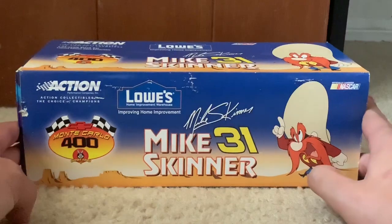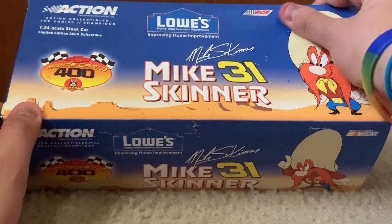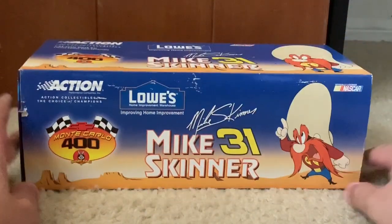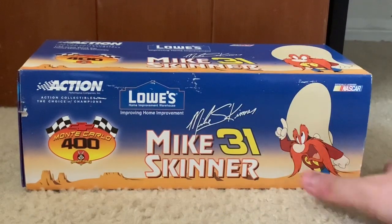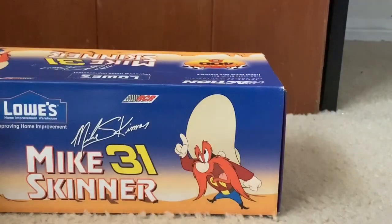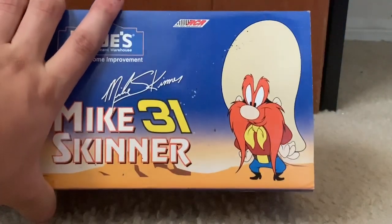Anyway, so here's the box. I think this is my personal favorite box design out of all the 1/24s that I have. What the fuck is this? Anyway, I love the desert background. I love the blue because it gives you that sun, not sunset, but that daytime look in the desert. There's Yosemite Sam being all pissed off. Why are you pissed off, boy? Can't kill Bugs Bunny or whatever. God damn, what am I doing today? And then here he is being all happy. Why are you happy? Anyway, so let's open the box once again.